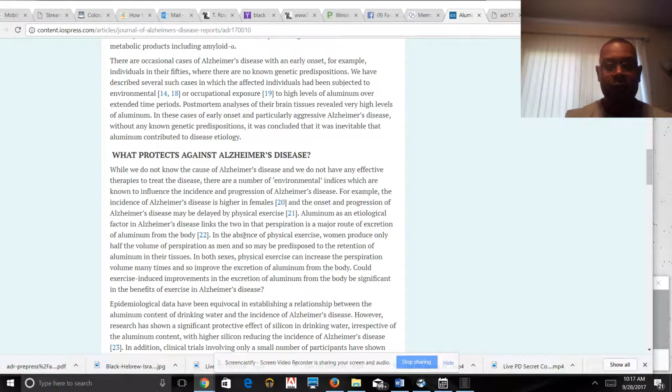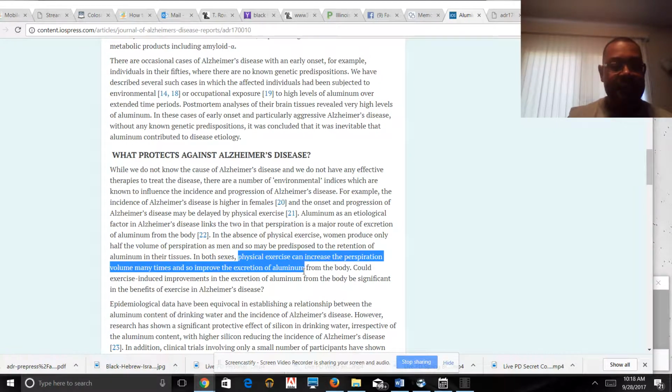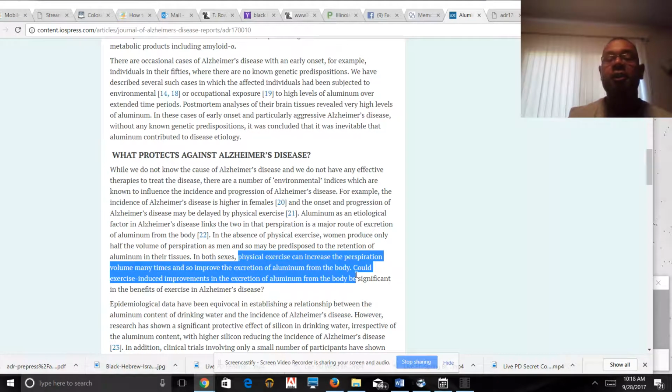In the absence of physical exercise, women produce only half the volume of perspiration as men, and so are predisposed to retention of aluminum in the tissues. In both sexes, physical exercise can increase the perspiration volume many times, and so improve the excretion of aluminum from the body. That's a good thing.